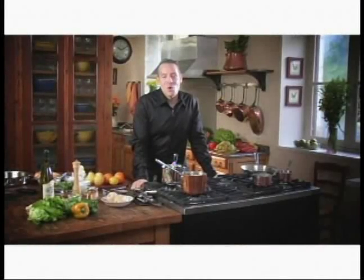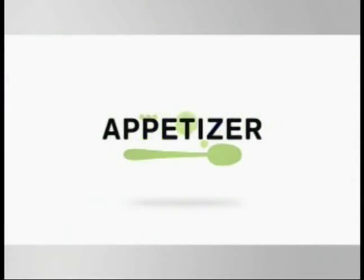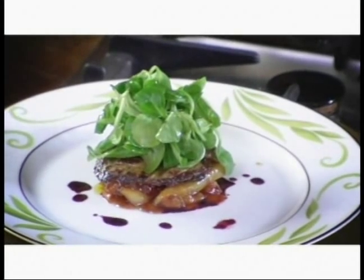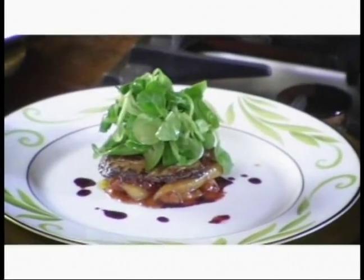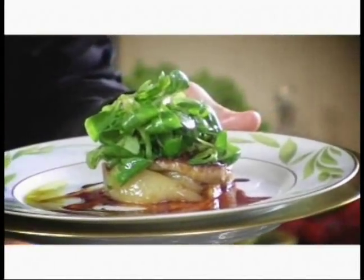We're in the kitchen of the Giroux family, the owners of Chateau de Brou. Right now, we're going to make the appetizer, which is foie gras with caramelized Anjou pears. The most important part about this plate are the Anjou pears. I'm going to show you how to do them. You're going to taste it at the end. You're going to love it, and it's so easy to make.